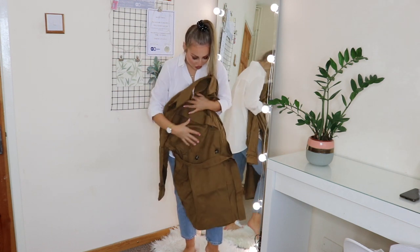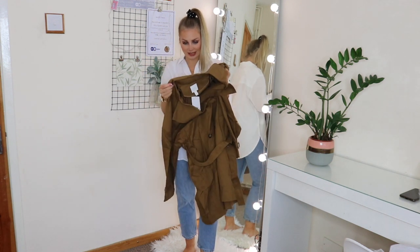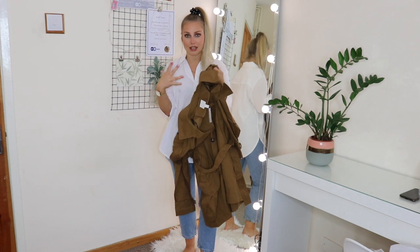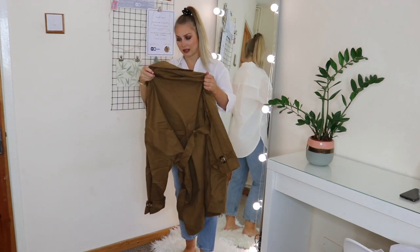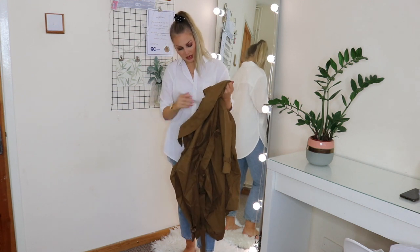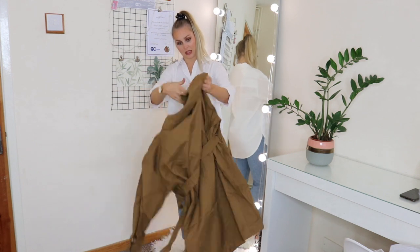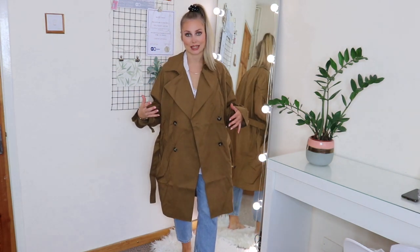It has these chunky lapels on there, and it's literally like a denim. It feels more like denim than it does trench coat. It actually feels quite thick, so I think this would keep you warm. I got it in a size medium, so it fitted oversized, but maybe I didn't need a size medium, so I'm just going to chuck this on and we're going to see what it looks like. Probably didn't need to get a size medium.